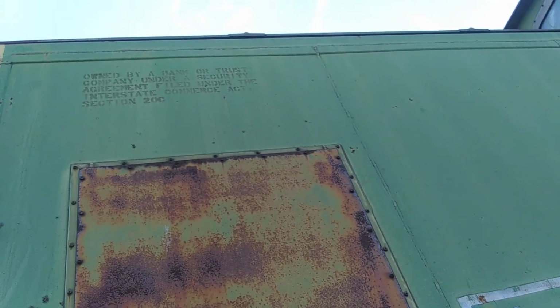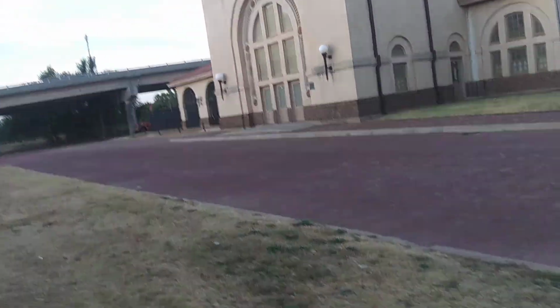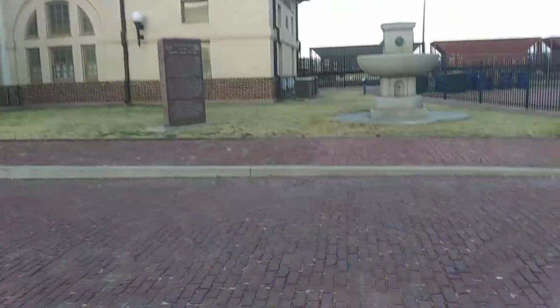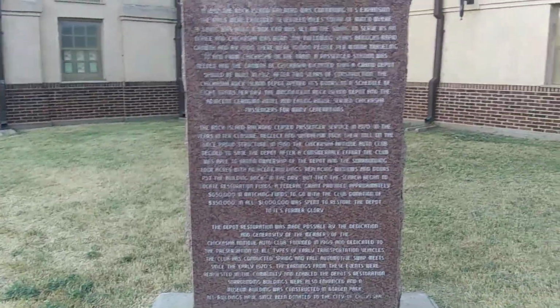Owned by a bank or trust company under a security agreement filed under the Interstate Commerce Commission Act, Section 200. Is it 200 or 20C? Looks like 200. So the railroads are basically federal owned because the federal government's putting up the money to have this built, and the railroad's paying them back. And like most locomotives, by the time they're paid off, they're 20 years old. By then, most of them are either rebuilt, refurbished, repurposed, or scrapped. In most cases, scrapped. They'll take the motor, the prime mover, and the generator out, and they'll rebuild them.